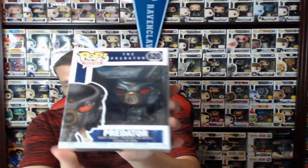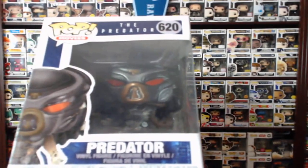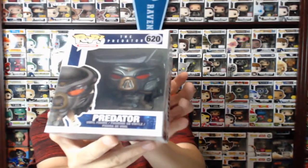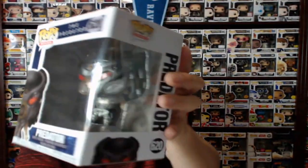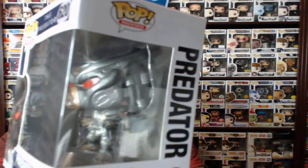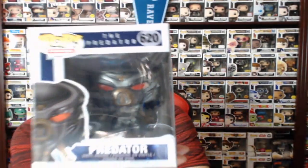So before I wrap up the video, I do want to show you that I actually did pick up the regular version of him, because Hot Topic did have him, the regular version, and he is sold out. I don't know about online, but at least in my area, all of the Hot Topics are sold out of this one. I have 1 down, 4 to go, and the hounds have not been released. The hounds or the dogs have not been released that I know of.